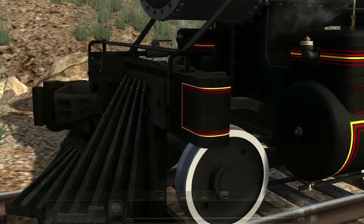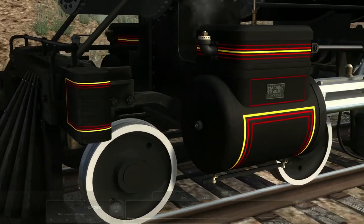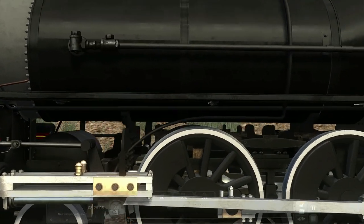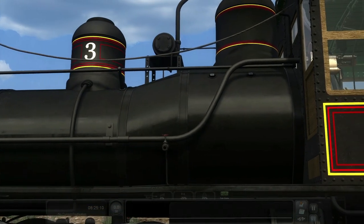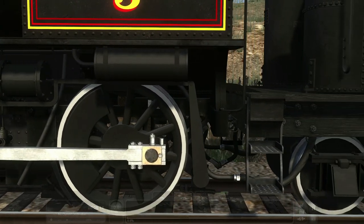Even this wood, the painted wood here, has that texture. It looks like it was painted. That looks very, very nice as well. The thing is gorgeous. It's a unique and extremely historical and popular engine, so it's neat to have it in Train Simulator.